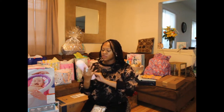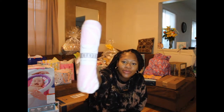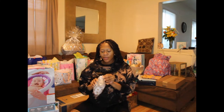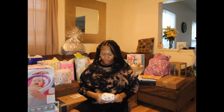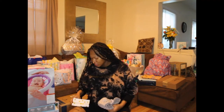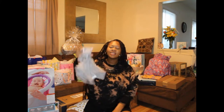It's a burp cloth. Cute. Thank you. And a security blanket. Oh, this is her second one. So just in case, you know, babies be throwing stuff or losing stuff or things get dirty. And I love elephants. If you know, you know. Elephants love me. What's this?